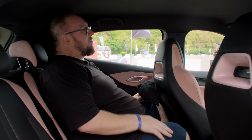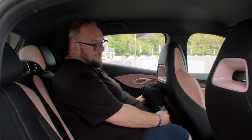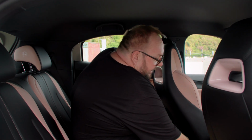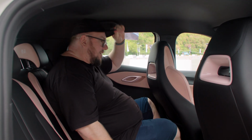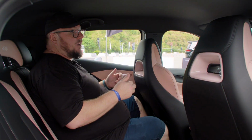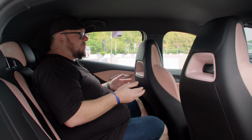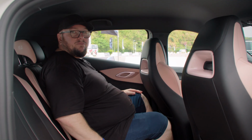Even headroom, I'm not brushing the roof. I'm feeling some air coming up from the floor. There's more storage down here, though there's no USB ports in the back. But you know what? For a basic city tiny car, this is so impressively packaged, and I'm really impressed. The quality feels great. It's really surprising. Let's go and take it for a drive.